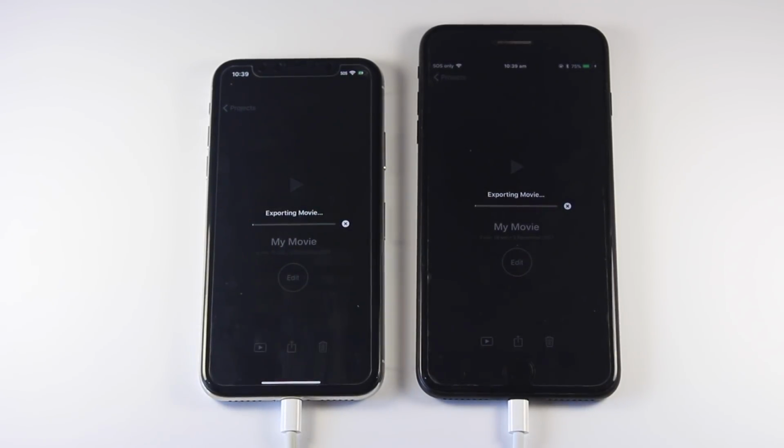So in theory here, the iPhone 10 should push ahead. Obviously due to the performance it does have in the A11 Bionic chip. But just from looking at it, the 7 Plus looks like it's actually leading. Alright, so I will come to you guys. I will come back once it is finished.